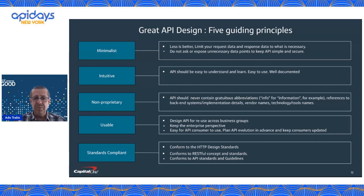APIs should not be proprietary. There is an emphasis on the language used within the APIs, with no abbreviations, jargon, references to systems, names, technologies, and so on. Of course, usability, as I mentioned before, is a huge part. The APIs need to keep an enterprise perspective. They need to be very easily understood by the end user, and always have that enterprise hat when designing APIs so that they are easily reused across different lines of business.